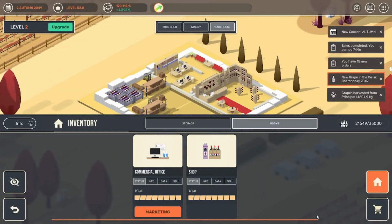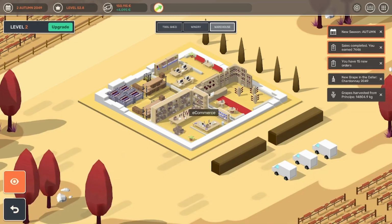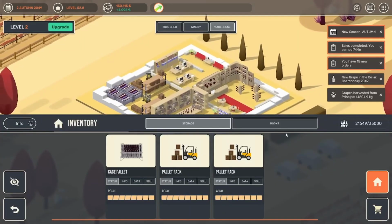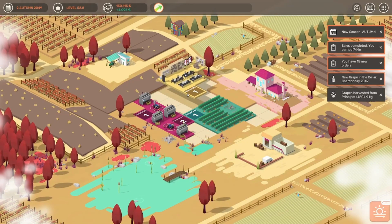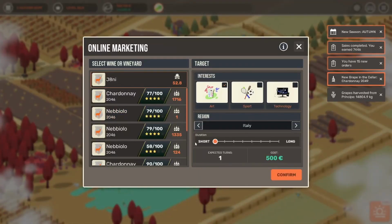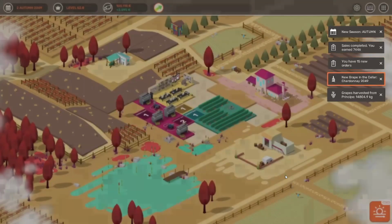And let's get into our warehouse and get that e-commerce. Pretty full now, so I can do online marketing now. Interesting shape here. Almost as big as the harvest. I'm just doing 2 turns because I don't want to block it up too long. And I'm just going to do it on... actually, I should do it on this one here. Some better prices out of it, hopefully.